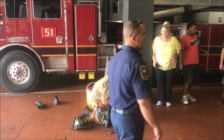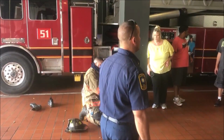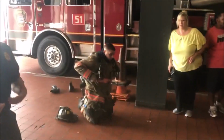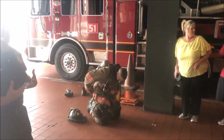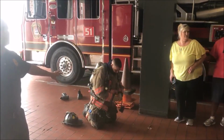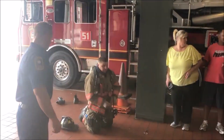His air pack, he has enough air. It's called a 30-minute pack. So there should be enough air for him to have 30 minutes worth of air. However, as you guys know, when you are working hard, you breathe harder and faster. If he's inside of a house fire, the air in there will probably last him about 20 minutes before he has to come back outside.